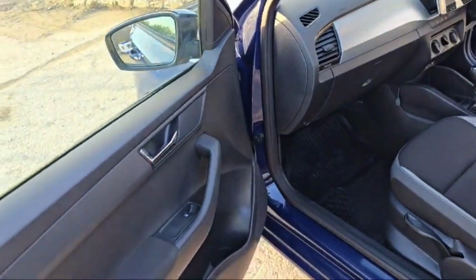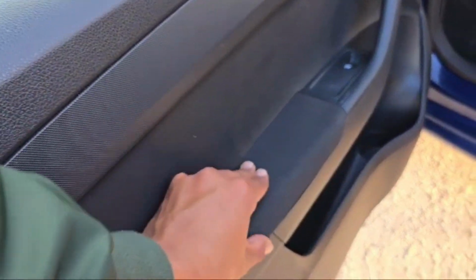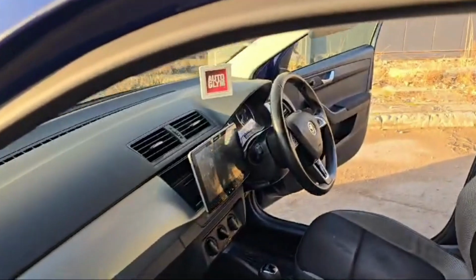Beautiful it is looking. And finally, this is passenger side door with automatic switch, and beautiful design for the door is there. A fabric texture is there at the doors, and beautiful it is looking.